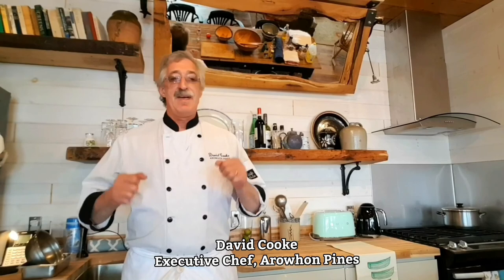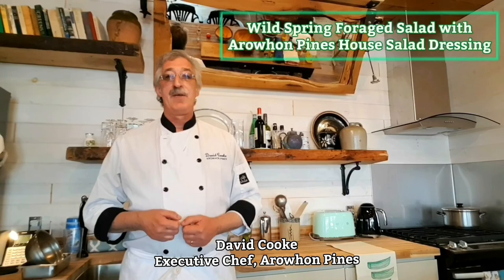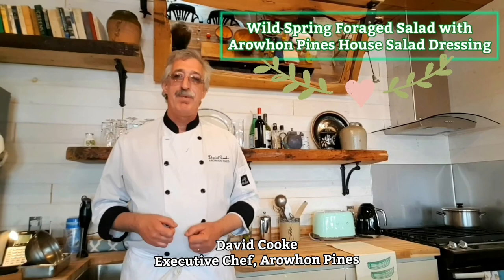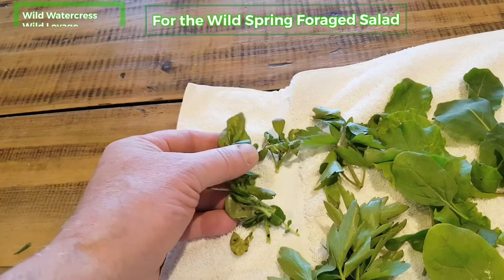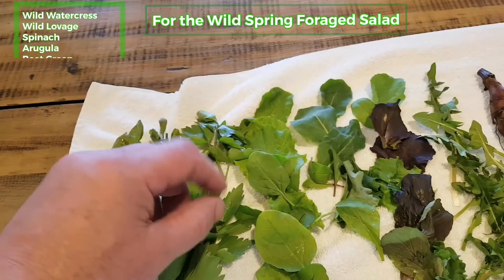Today I'm going to be doing wild spring forage salad with our house dressing. And you know, I can't really remember all the things we foraged, so I think that's the first thing. I'm going to lay them all out and identify them for us. So just to refresh our memories over what we picked: some wild watercress from the stream, and then I picked some lovage, and then we went into the greenhouse at Acorn Creek and I picked various lettuces.